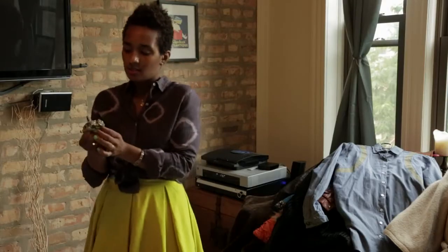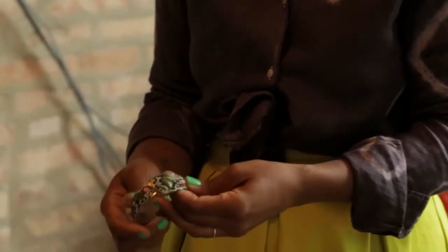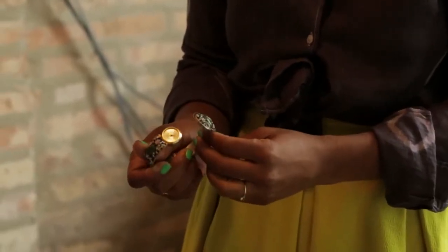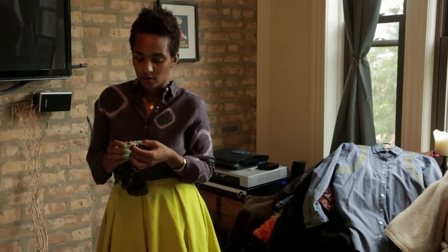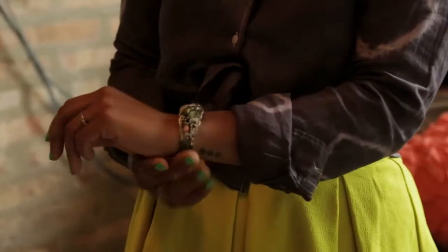I do. And I love to see how people sort of interpret different pieces. And I'm sure subconsciously that sort of affects my style. This bracelet, that's a watch, is a piece that my mother recently gave back to me. It was from my great-grandmother on my father's side. She gave this to me when I was younger.